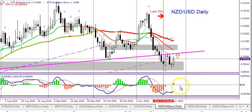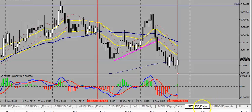And on the daily, you can see we have one little green histobar. We've had a crossover right here. You can see the MACD has crossed over the signal line. So usually when that happens, it's good for 1, 2, 3 bars higher before it retests a previous resistance area. Okay, so again, my bias is to the upside. On the New Zealand USD, you can see price has closed above the 200. Again, I think price could go up a little bit higher.